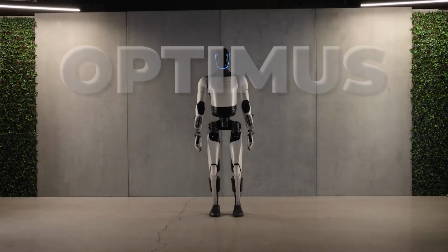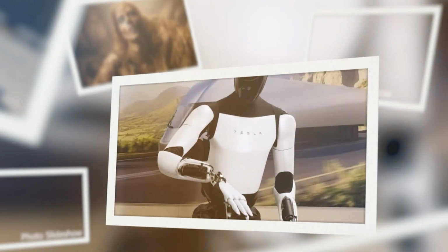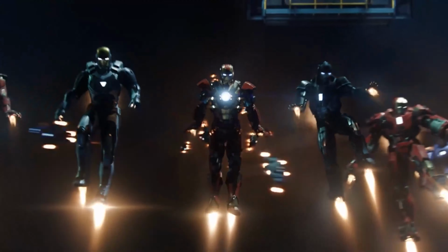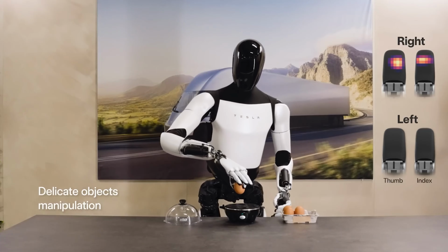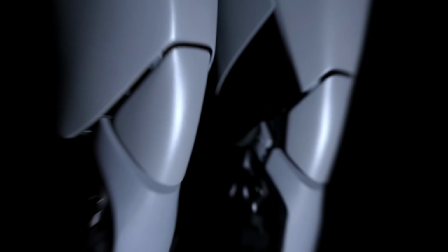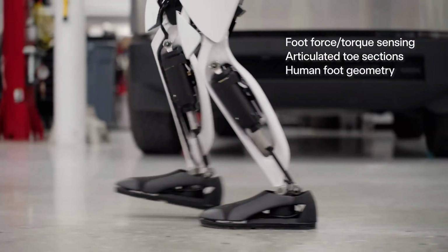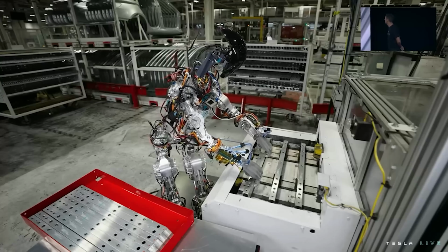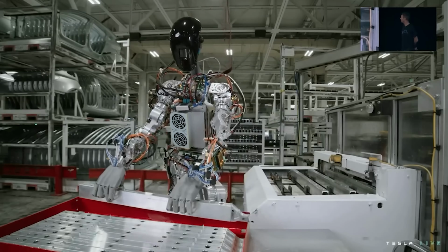In 2024, the Tesla bot, known as Optimus, is poised to redefine our understanding of robotics, marking a significant technological leap forward. This humanoid robot, enhanced by Tesla's innovative engineering, showcases a 30% increase in speed compared to its predecessors. This acceleration is not just about moving faster. It's about efficiency and the capability to perform tasks more swiftly, making it an invaluable asset in various industries.